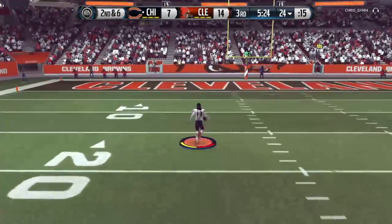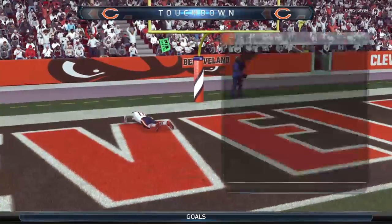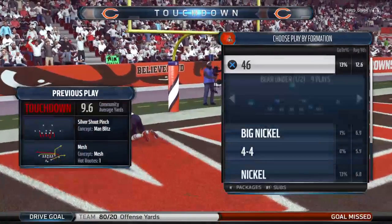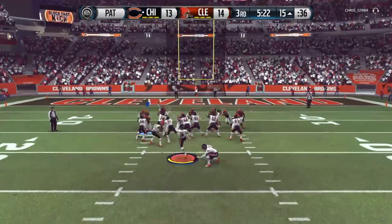Going deep. Tough catch. No one's going to get him now. All the way home and all alone. Touchdown.